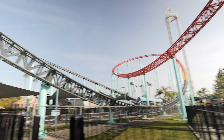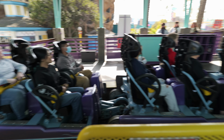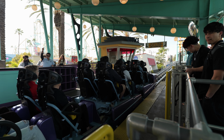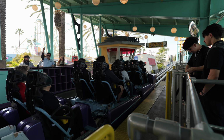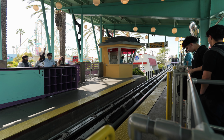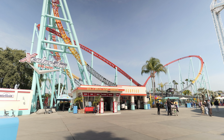Walking through the queue here, I really like how you get to go right underneath the top hat. It's been a little slow going with the one train ops, but I'm the next one up. That was an overall real solid ride.